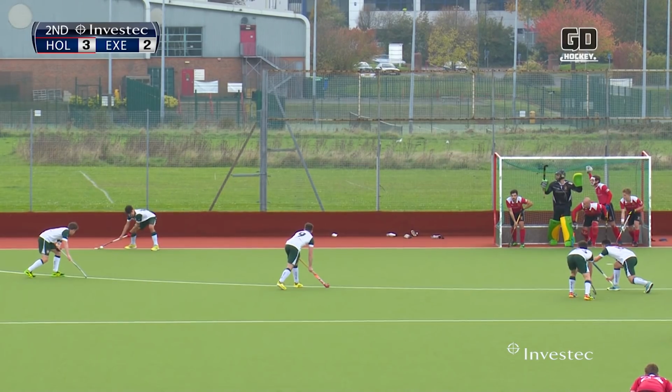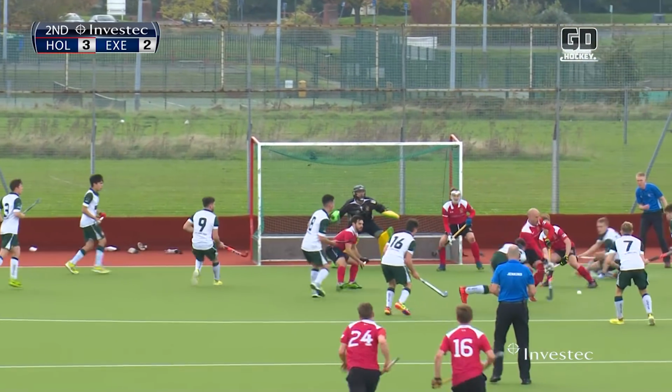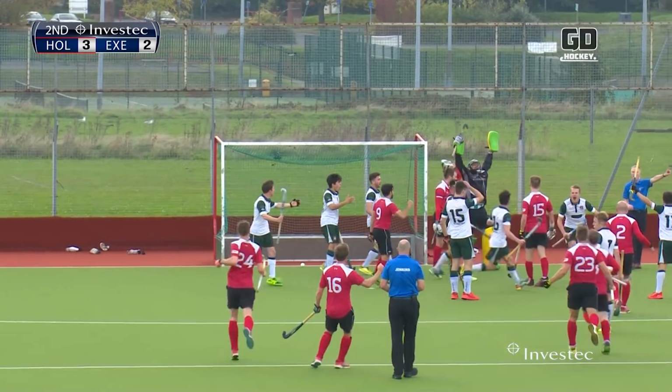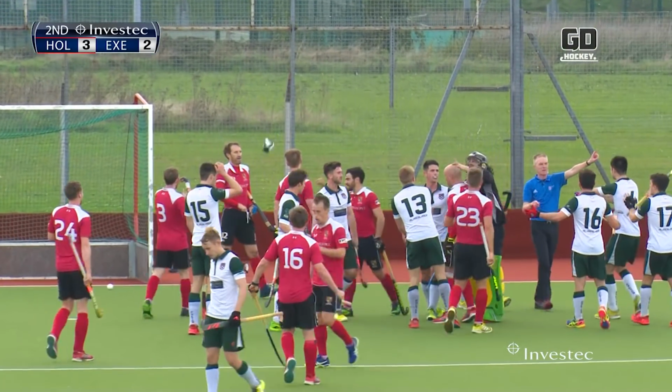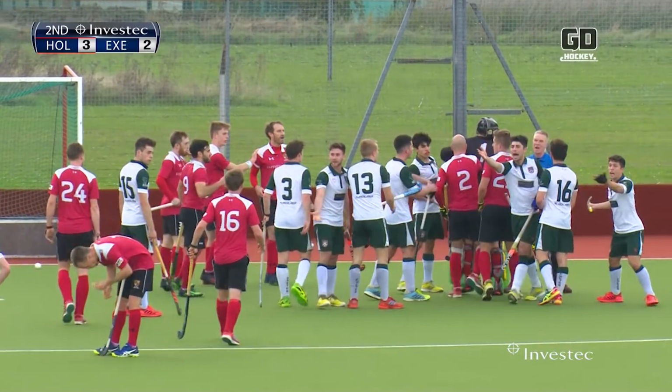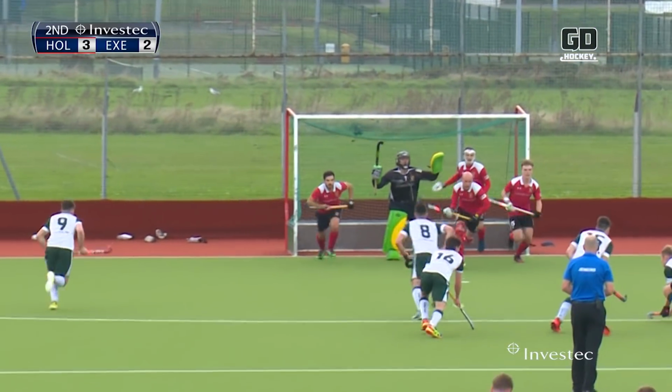Third penalty corner in a row. Can they make it count? Up to the right-hand side. Oh, they're looking for the deflection again. It's gone in, but it's been overruled. Exeter are celebrating. But Holcombe have the win. The goal has not been allowed.